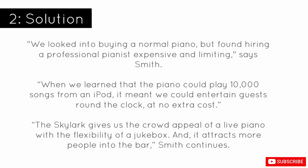Your goal in the solutions section is to showcase the winning strategy, so don't be afraid to blow your trumpet. Again, keep it short and sweet to 2 to 3 paragraphs.